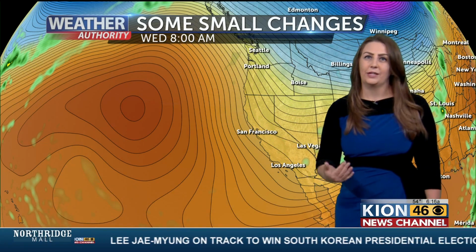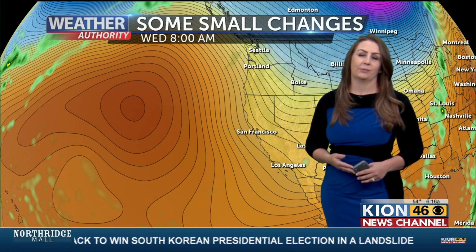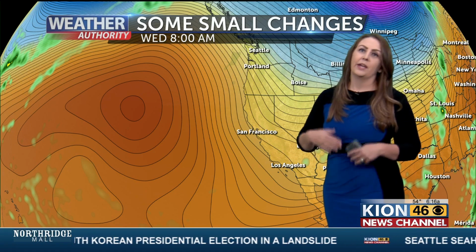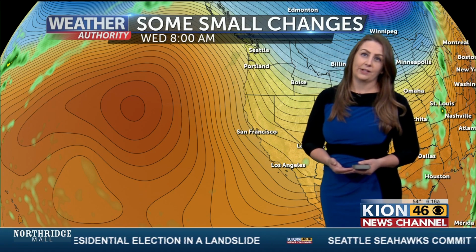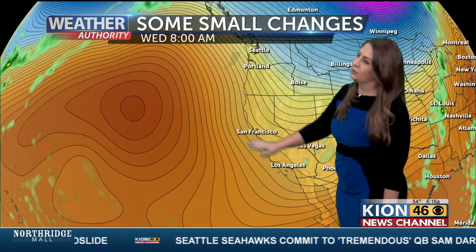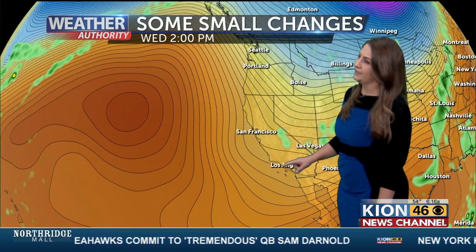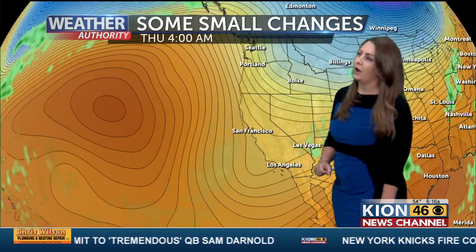Now, it's not going to be a huge cool down by any means. Most of us probably won't even notice the difference from yesterday's temperatures, but instead of seeing a lot of those 80s out there for those inland spots, we're going to see a few more of those 70s. We're going to be even cooler as we start to head into Thursday as well. That trough of low pressure is going to continue to dig down a little bit further on Thursday.